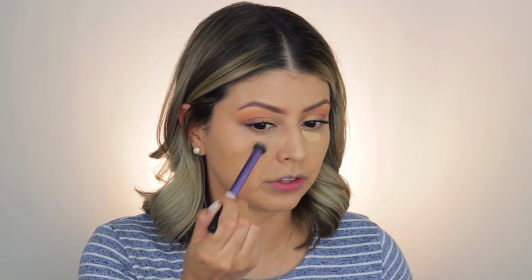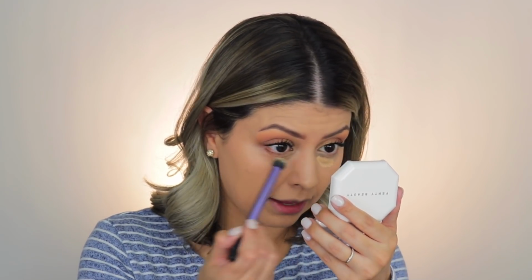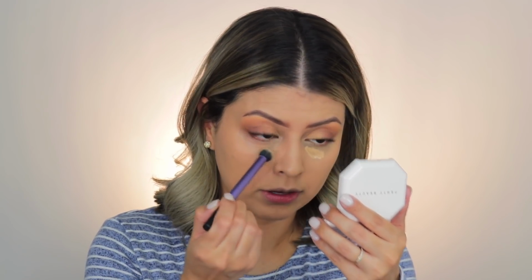Now, as far as the finish for the concealer, I have no idea. I don't think I read that on the website anywhere. So I'm just gonna have to wait and see if it needs to be set after a couple of minutes of wearing it.